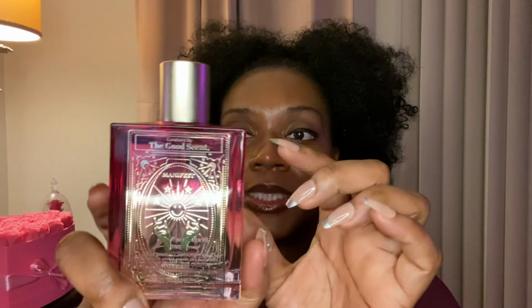I really enjoyed wearing it. As you can see, I've worn it twice, and I've barely put a dent in it, but I am a massive sprayer and a liberal reapplier, especially for something like this. If you do not like to reapply, this is not for you.